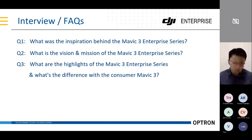But of course, giving it an enterprise platform, we fitted, for example, DJI Pilot 2. That's the operating application, different from, for example, the consumer DJI Fly. So with DJI Pilot 2, you have a lot of capabilities, especially on flight planning and mission planning, and it is also compatible with a lot of third-party applications.